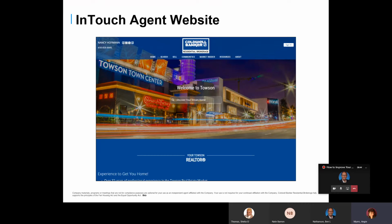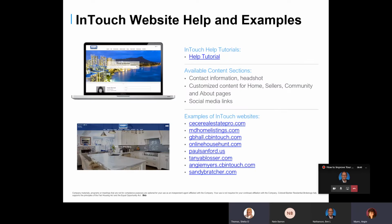So we do have our Agent In Touch website. I know you are all very familiar with your In Touch agent website and going through different examples, different things that you need to have. And I will send this out afterwards where you can go through and click a lot of the links. I know some of you are a little bit newer, so you have seen some of this information recently, and that's okay. I don't think you can see it enough, just to make sure that you are able to soak that all in. There are some different examples here of different websites that you can visit to see what people are doing.